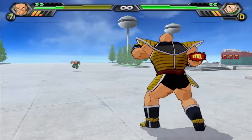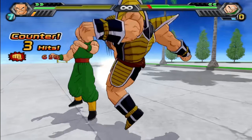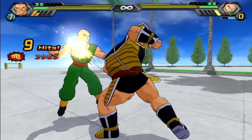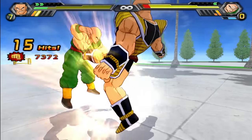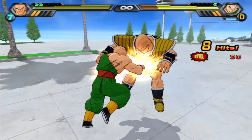Tien time! What is with you Dodon Ray users spamming it on impact? Sorry, bro, but I do play Dragon Ball a little bit. Oh, God. That's fine. Little dash and combo. We almost have the health lead. And that's not even counting the fact that we did have to do... Oh, wait. What is this? No, I'm getting a little nervous.